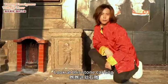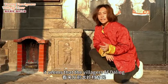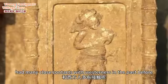Look at this stone carving. It's actually a Western boy. It seems that the villagers of Daling had many close contacts with Westerners in the past.